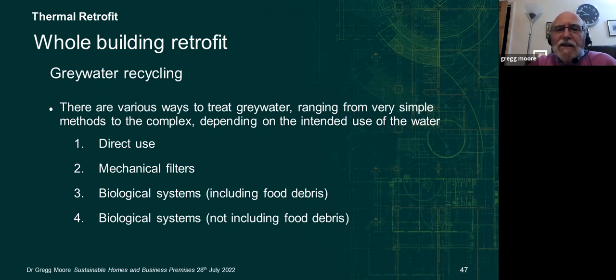Then there are a couple of kinds of biological systems. One, if you have food debris, so you're siphoning off the kitchen sink, or possibly a dishwasher, basically what you need is a septic tank. There really isn't any other way to deal with it. A septic tank, and then the outflow from the septic tank goes through a sandbox, which is quite literally a box of sand. But sand is quite good at filtering. That water can then be used for toilets or watering gardens.